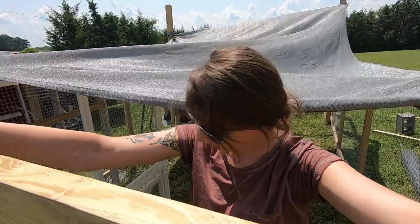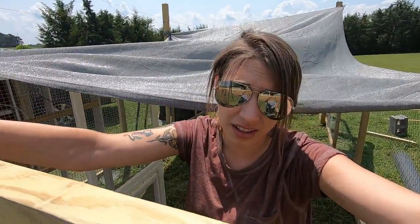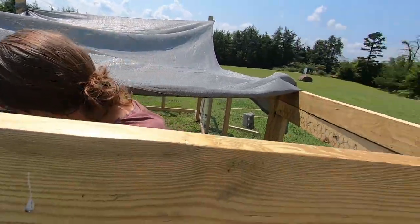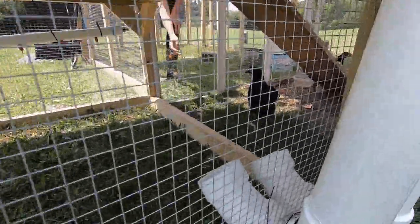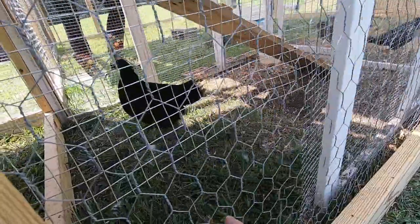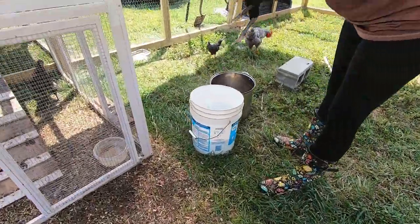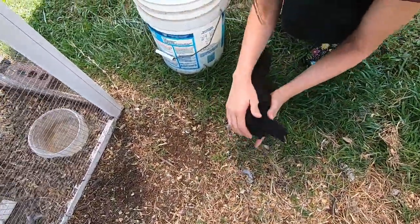But first step is I gotta go in and shoo them out. Are they all the way in the back? Oh, so this should be fun. Lahenya, go. Rhonda. All right, so we're dunking the first one. Hi, Lahenya.